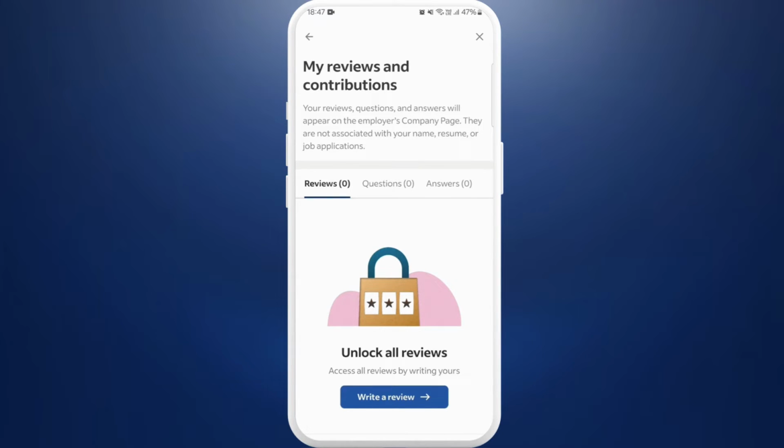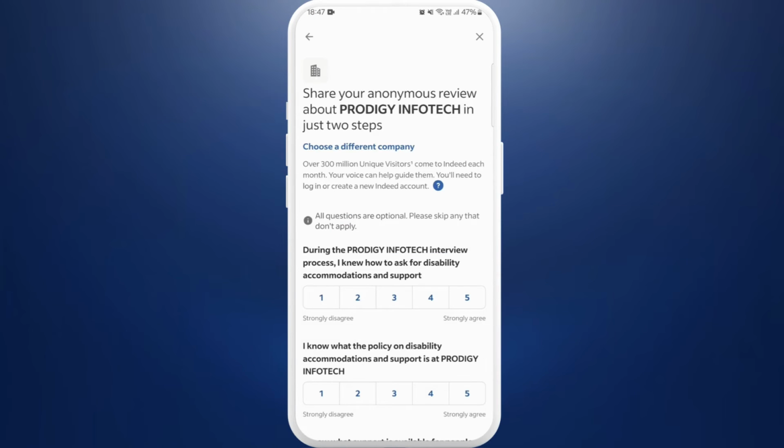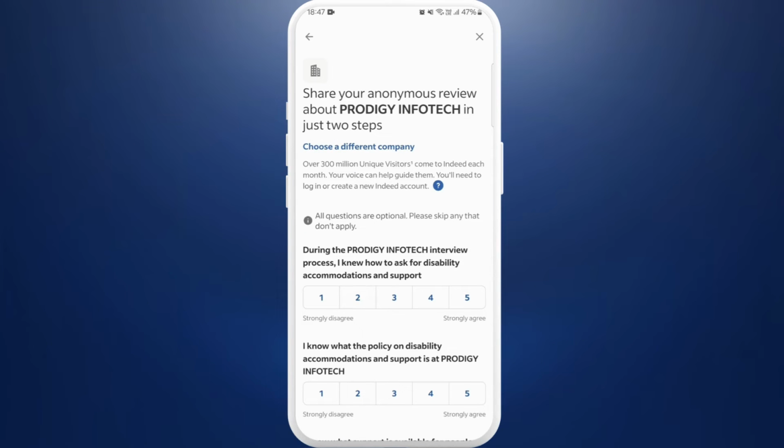If you have given any reviews before, it will appear over here. Now, in order to add a new review, here you can see the Write a Review option. Tap on it. It has anonymously selected the company over here, and this is the review descriptions. If you want to give review for a different company, then here you can see choose a different company option.